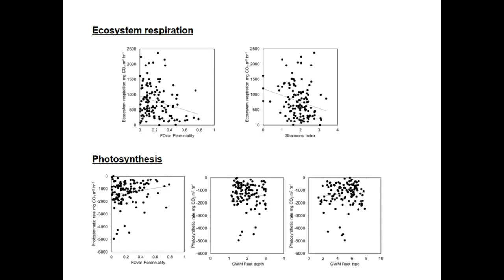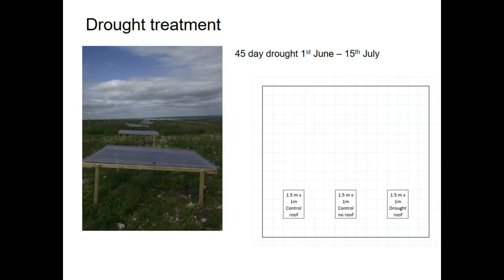But basically, everything got thrown out. The species richness got thrown out of the model, and Shannon's richness, except for respiration. And with the photosynthesis, it's all about the root traits, which was quite unexpected. But it does add weight to my hypothesis that traits are more important than species richness.